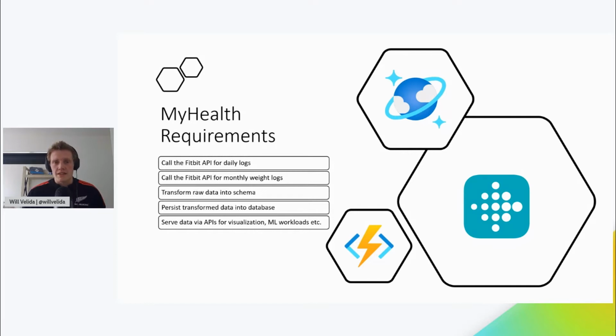So I needed to have a bit of a process where I can actually call the raw data from the Fitbit API and transform that into a schema that I could work with and that gives me the data that I could actually use. And then I need to take that transformed data and persist it somewhere. And it needs to be really, really simple. It needs to be flexible because over time, I might find that some pieces of information are a little bit more useful. Maybe I'm retrieving data and not using data that could be useful.